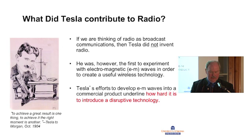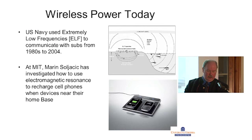He underlines how hard it is to go from that idea, what Maxwell and Hertz were doing, to a practical product, to do something that is disruptive, what we now are frequently talking about as disruptive technologies. Wireless power today, and I hope that some of our other speakers will talk more about this, has some applications.